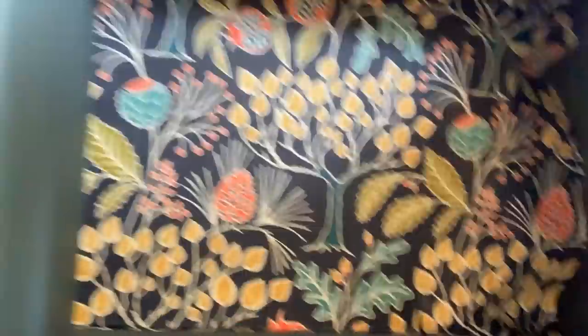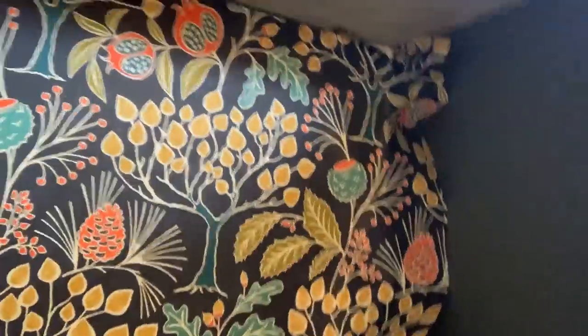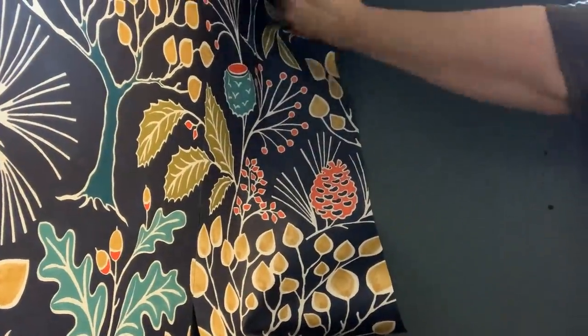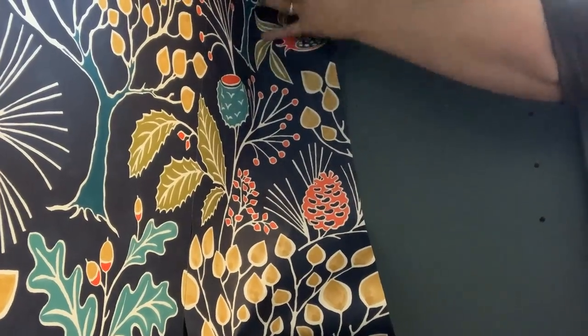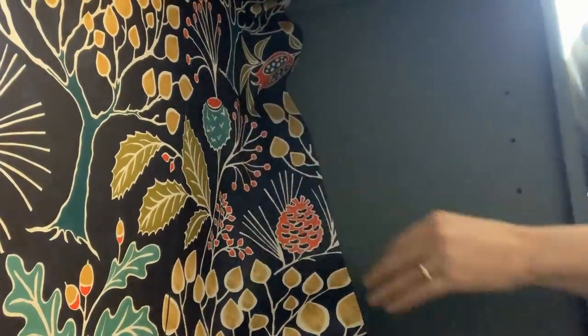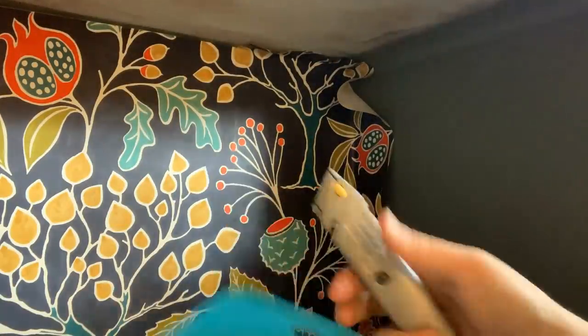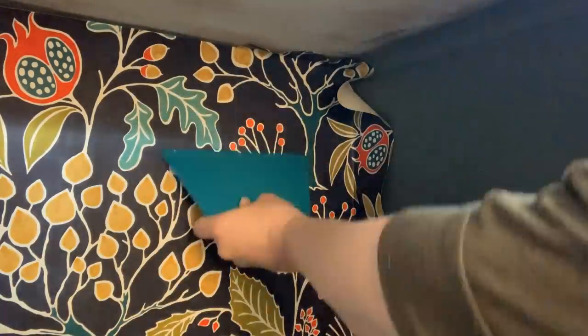Whenever I use peelable wallpaper, my first piece goes on great, like this. And then my second piece goes on like this. Yeah, yikes. But I'm wanting to share this part of the story to show you, as long as it's good quality, thicker paper, and I've had great luck so far with this brand, just how forgiving this paper can be.